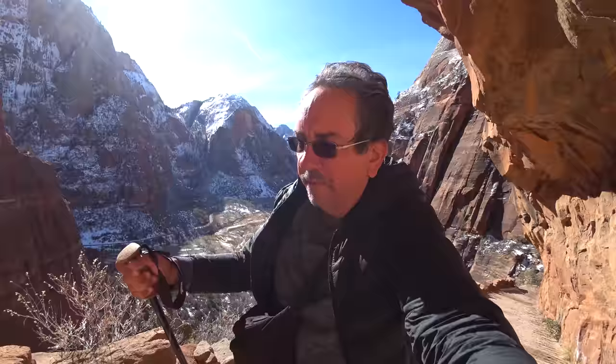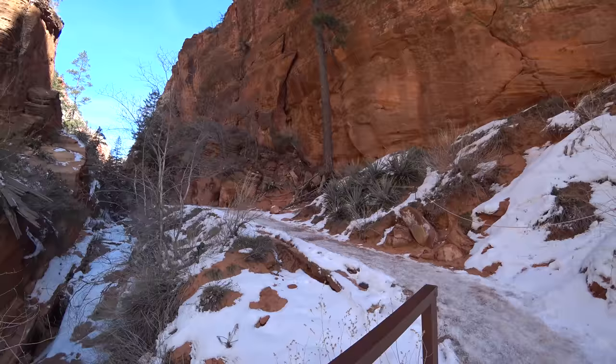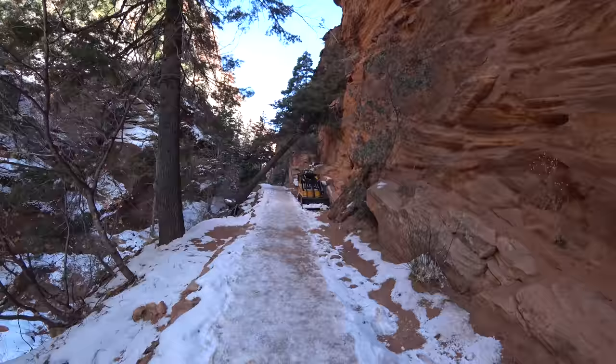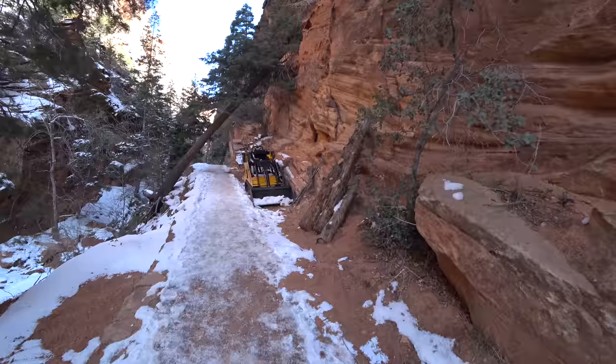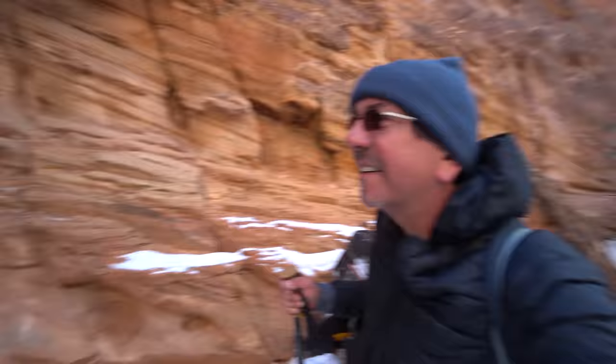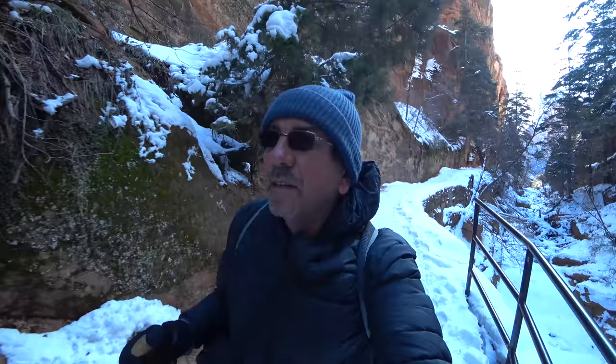We've gone from really cold to almost balmy right now. My head was starting to sweat. Put this back on. Yeah, it's starting to get really cold again. It's gonna be so pretty on the way down. I guess this is what they use to plow the trail. Tiny little flower. If you do this hike, don't forget to look up. Don't forget to look back. It's a winter wonderland.